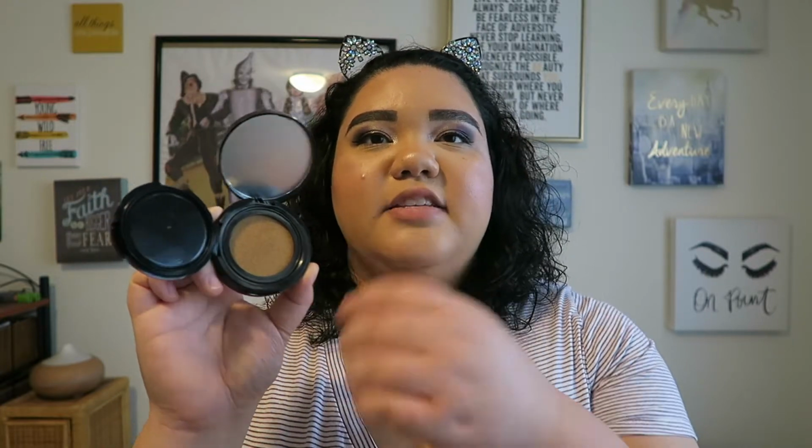Here's what it looks like. It's just a cushion, and I take my sponge and I dip it in there, and then I apply it that way to my face, and it works really well for me, and it just looks super natural.